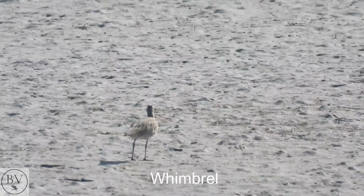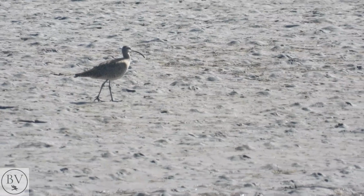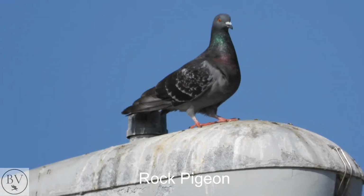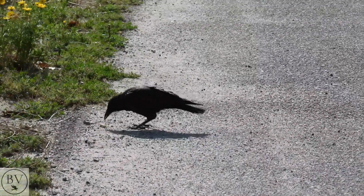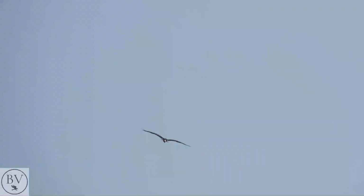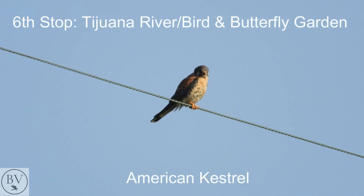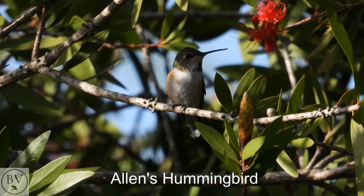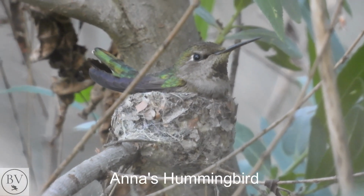A whimbrel. Bill is a little shorter than the long-billed curlew. Yeah, it's a whimbrel. Rock pigeon. American crow. Kestrel. Looks like an Allen's hummingbird. Looks like an Anna's hummingbird.